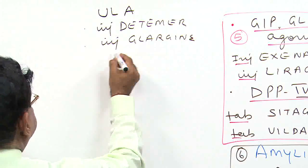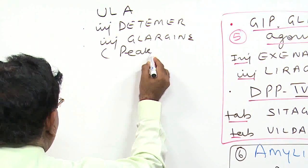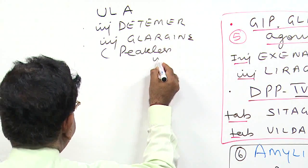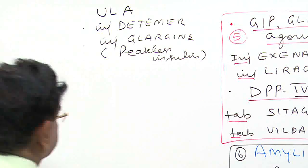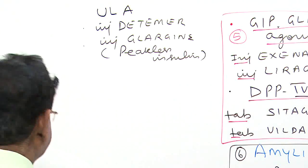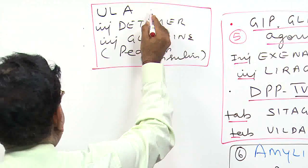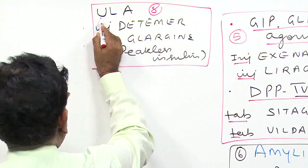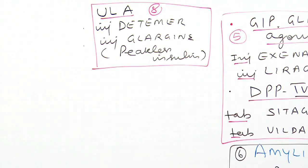It is this injection, so-called peakless insulin. So we have box number 8: ultra long acting insulins. Ultra long acting, ultra short acting insulin.